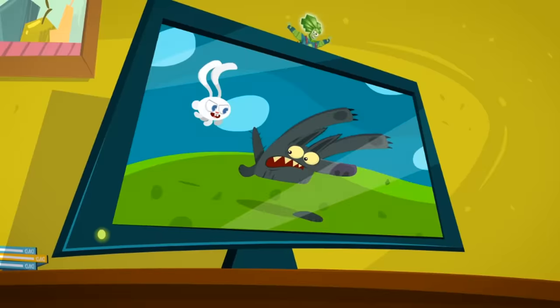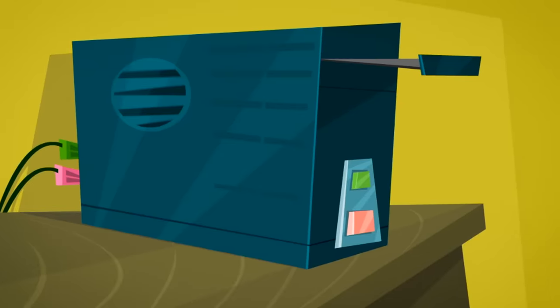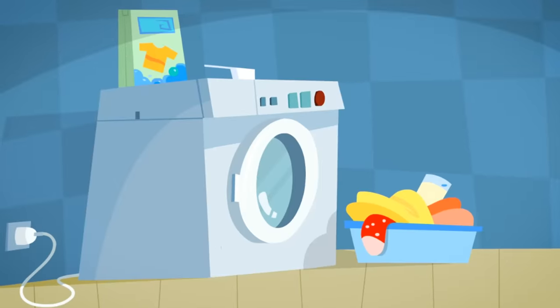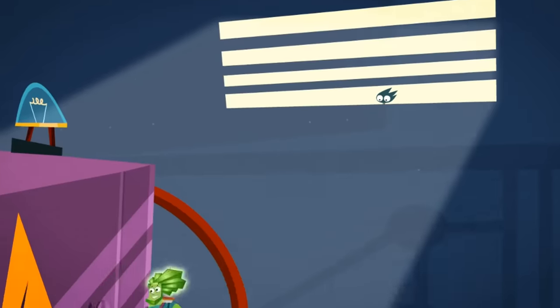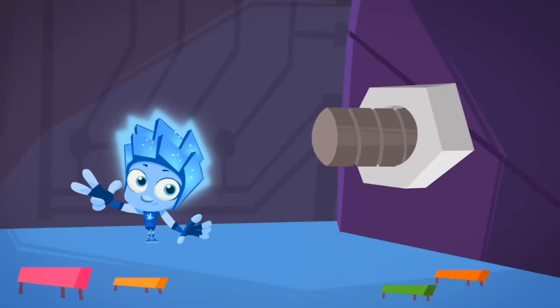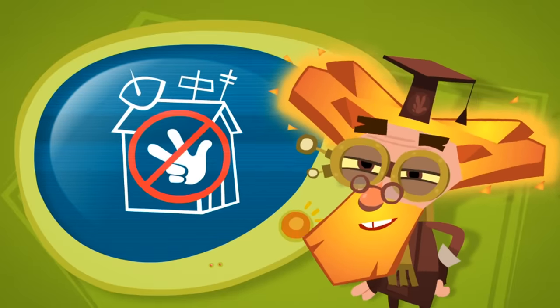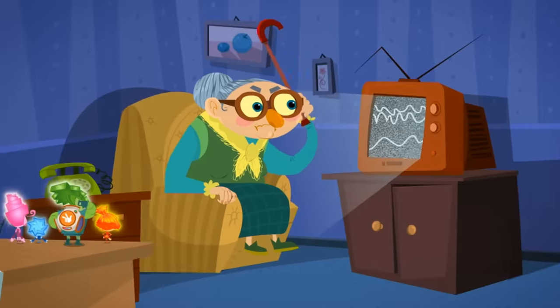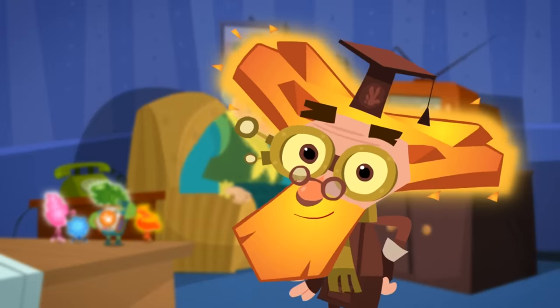They need to check on appliances like computers, vacuum cleaners, telephones, irons, and washing machines. And Fixies always try their best. They just love being busy with work. And so if there's nothing broken in the house, Fixie families will move to a new place where there's much more work to be done.